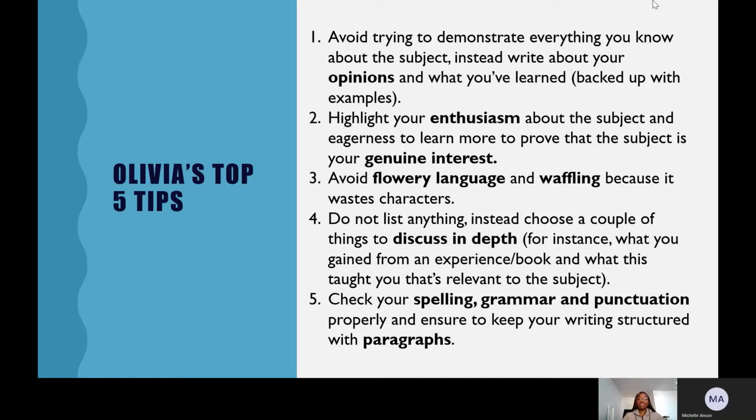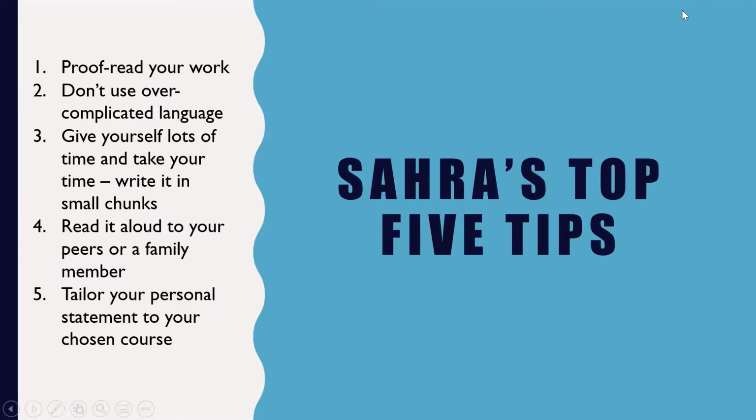There's not a lot of structure. So I think it's best to keep it structured and keep it clear so that it reads well and definitely conveys the points that you want to bring. These are my top tips to really do well on your personal statement.